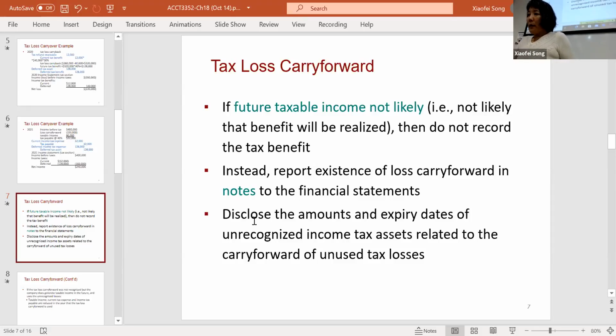So you need to disclose the amount and the expiry dates of unrecognized income tax assets related to the carry forward of unused tax losses. Okay.